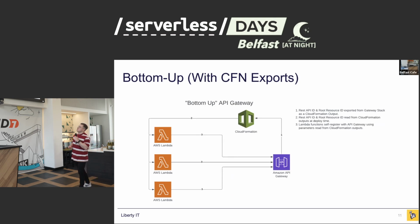They were exported to CFN exports, or CloudFormation exports, and they were read in by the Lambdas at deploy time and used to register with the gateway. The issue with this was it created a hard dependency between your Lambda function and the gateway. So you couldn't delete the gateway, if that makes sense. That proved problematic for our team. We had to make a change in the gateway, and we wanted to be able to easily blow it away like any of our compute stacks.